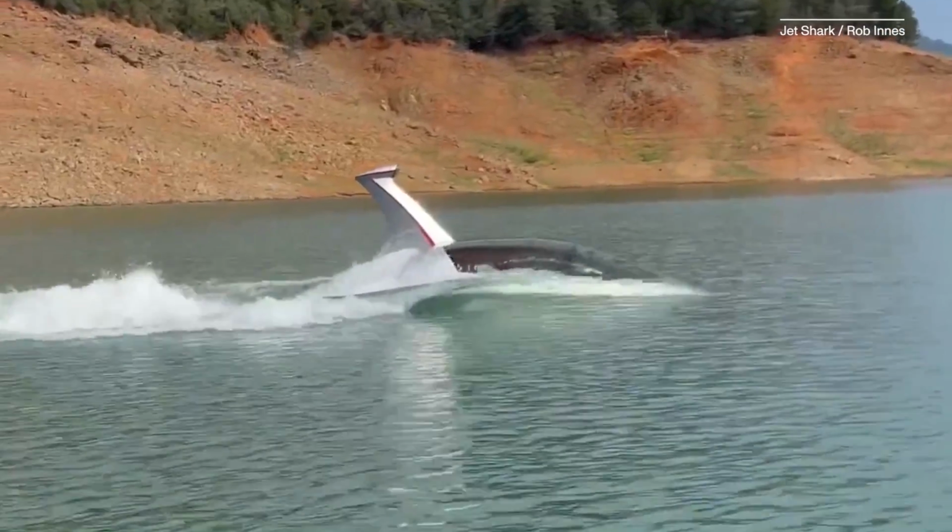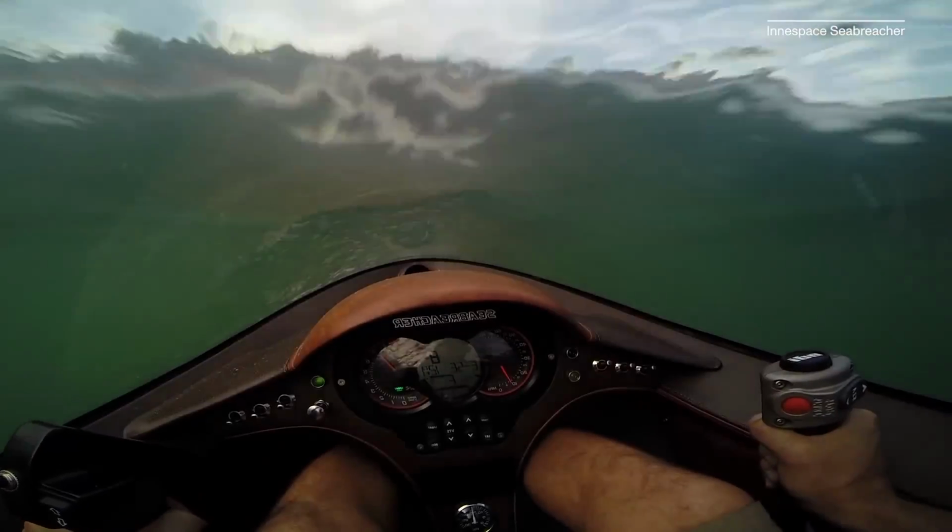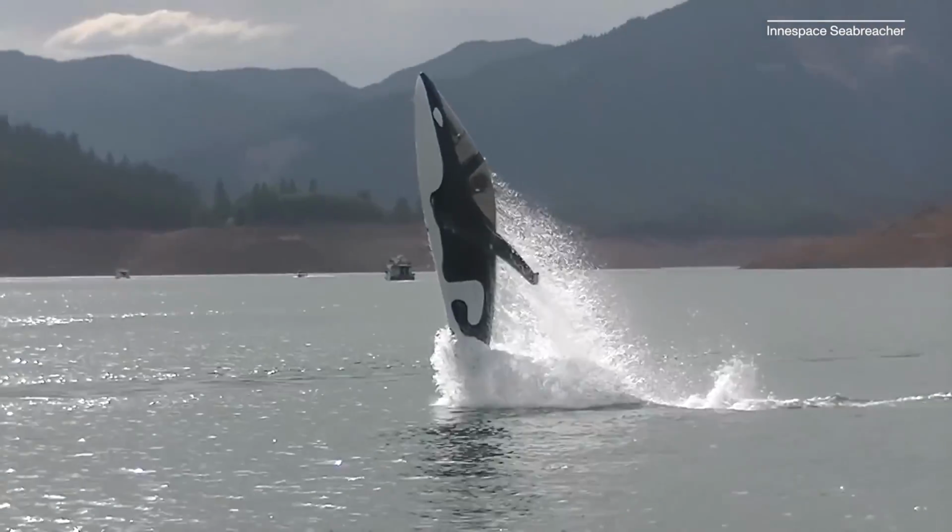It actually uses wings and forward propulsion to fly underwater. If the Jet Shark's underwater cruising capabilities look familiar, you might have seen its creator's previous work with Innespace Seabreacher, a company he co-founded back in 1997.